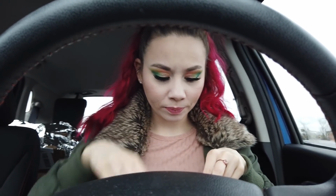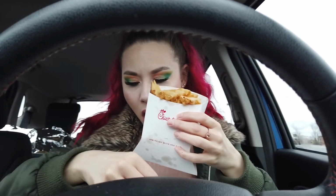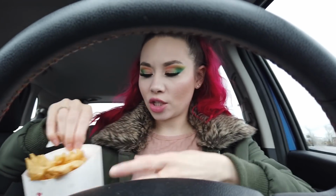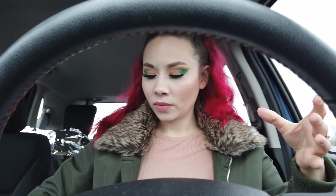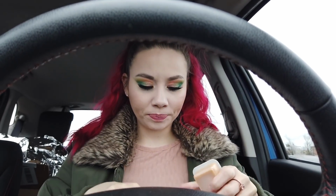I've got my Chick-fil-A fries right now. This is my lunch, but I didn't have time to eat before my psychiatry appointment. I didn't have anything to eat, but I got me some Chick-fil-A sauce. What is your favorite sauce at Chick-fil-A? My camera's doing all sorts of crazy things. I'm filming behind my steering wheel there.